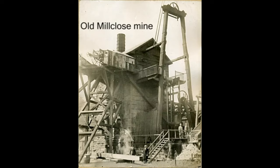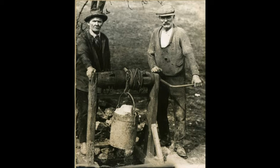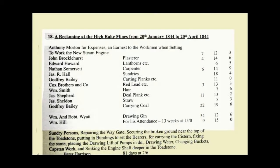Rake alone employed up to 40 for around 20 years, with skills such as shaft sinking, walling and ore dressing. It's possible that Rake only survived because it became a council rubbish tip, and few realised what lay hidden beneath. As a bonus, the team also discovered a wealth of archived documents relating specifically to this mine.